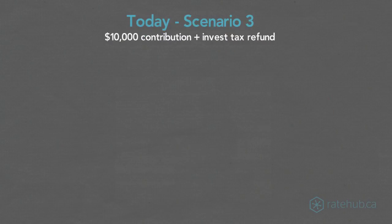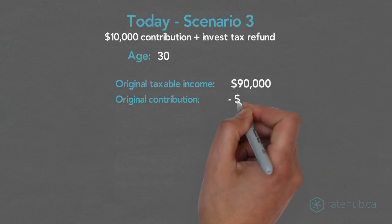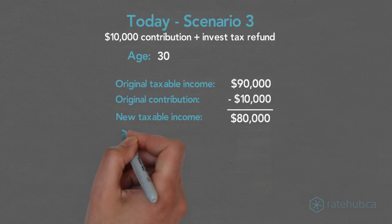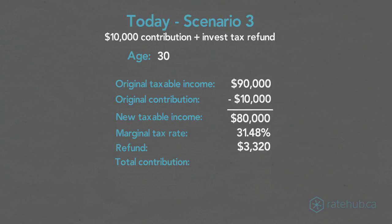You've already paid income tax throughout the year based on your $90,000 annual income and made a $10,000 contribution to an RRSP. You will actually be owed a $3,320 tax refund. As we've seen from scenario 2, by contributing to an RRSP, you've actually lowered both your taxable income to $80,000 and your marginal tax rate to 31.48%, which means you were overtaxed throughout the year.